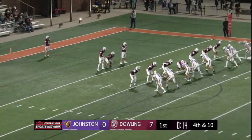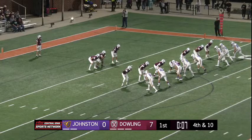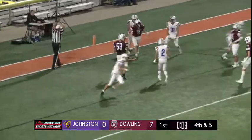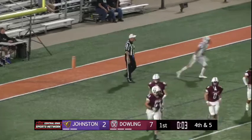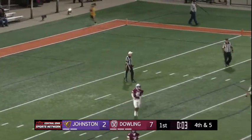Yeah, Johnny, you're asking your receiver to make one move there, aren't you? Yeah, but not in the end zone. So you typically want to throw it out of the end zone. High snap, and the Maroons will throw it away. They're going to call it a safety as Nicholson was out of the end zone when he came down with it. So our score now is Dowling 7, Johnston 2, as a safety on a high snap there on the punting unit.